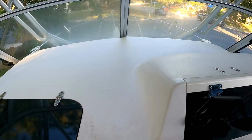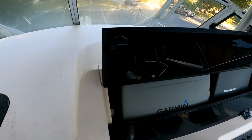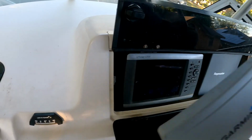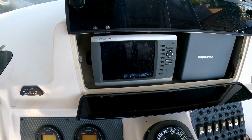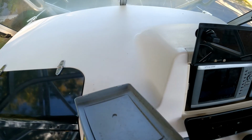All right, so let's see what we got for electronics. They're old. Okay, so on this side we got a Garmin. It's got nav, fish finder, all that built in. It's got a nice mapping chip in it, right? It is older, but it'll work, so I'm going to stick with that.